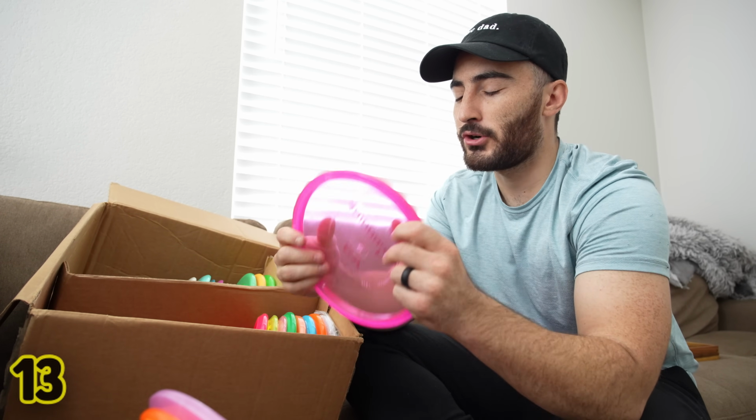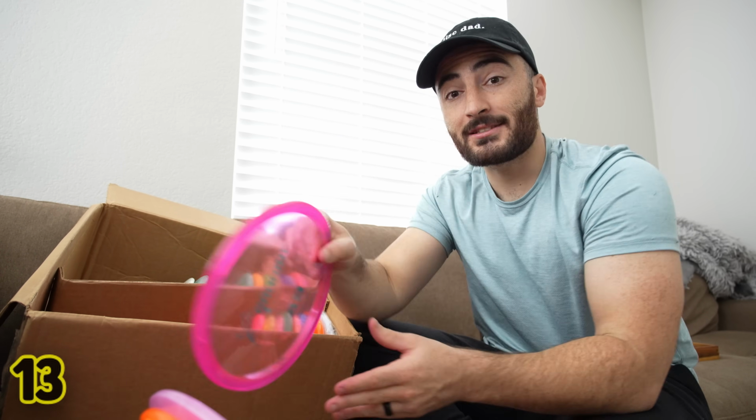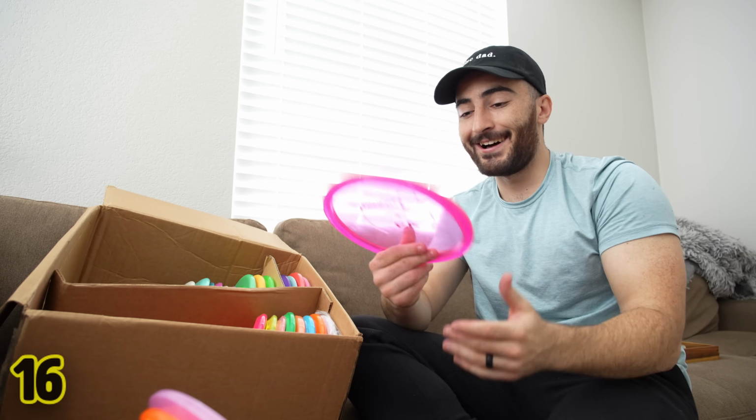Whoa. This has to be 400 Ultra Soft. And I think it's an A3. Yes! 400 Ultra Soft A3. Really cool looking one. All right. 16 points now. 162 grams. This is a little light as well.